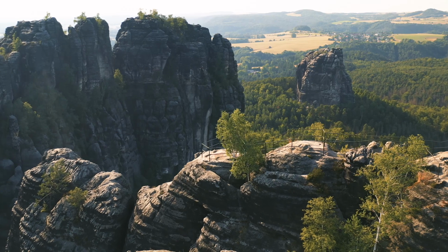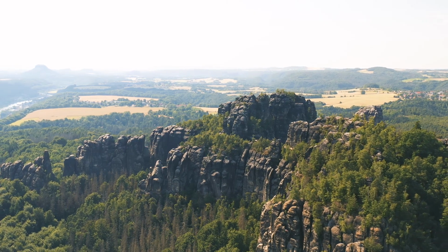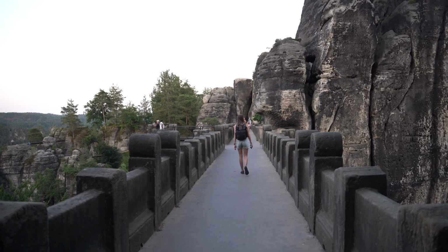There we go. We are now at the top of this rock formation with these beautiful 360 views. Yeah, it's so incredible up here. So many more views of these sandstone mountains than at the Bastei Bridge yesterday. I'd highly recommend exploring more of the Saxon Switzerland National Park than just the Bastei Bridge. The Bastei Bridge was amazing to still see, but overall I actually prefer this because the views are so much more incredible. There's so many routes that you can just explore, and today's been completely free. It's free where we parked, free to enter the park and do all these trails.